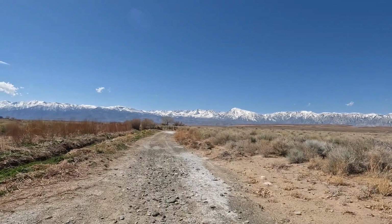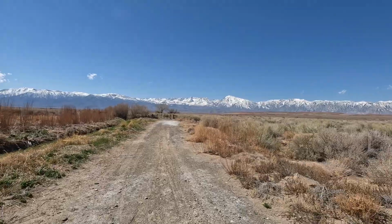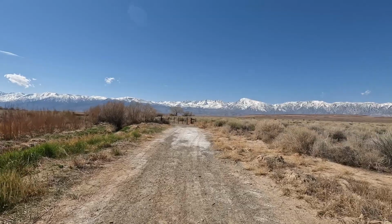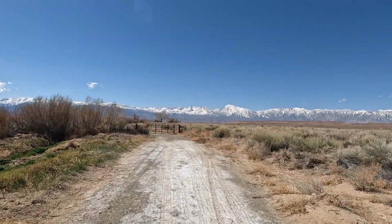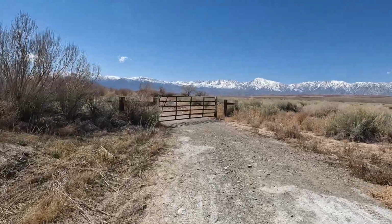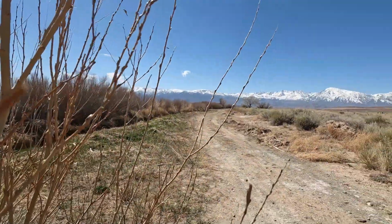I just love being out here. Today it might be a little noisy with the wind, but I just love being out here with the birds and the sagebrush and some other kind of brush. I need to look that up, what that is. Obviously also Russian thistle, a nasty tumbleweed. Let me open the gate while you have a nice view.